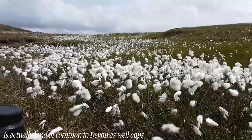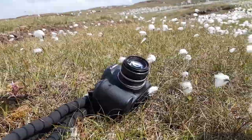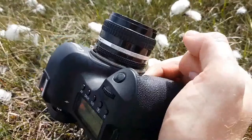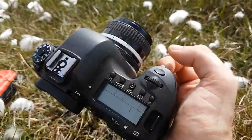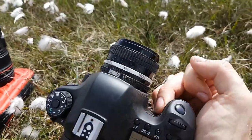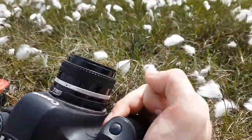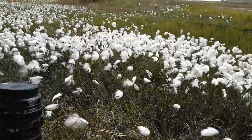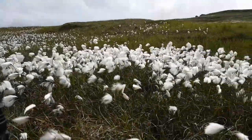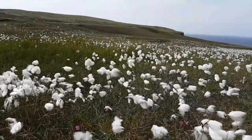Just been taking some pictures with an old 50mm AIS Nikon lens. I inherited this lens. It's actually from an old Nikon FE camera, but with an adapter, it will work on a Canon. It's an f1.4. It's a bit funky. It gives some funny effects at 1.4, but it's really arty. So I've taken some pictures up here, and I'll put them up when I get back to the van and process them.